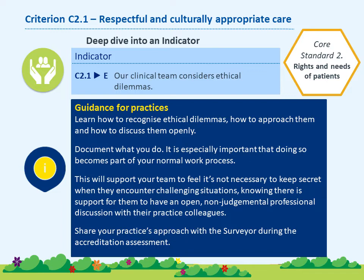That Christmas gift worth $50, is that an ethical dilemma? Is ending of life for a patient an ethical dilemma? It could be termination of pregnancy, or ending of life. What about the 105-year-old, do I give a driver's license to? So there are a number of ethical dilemmas we may need to think about in our practice, and we need a policy around how to manage them.